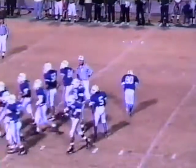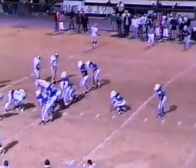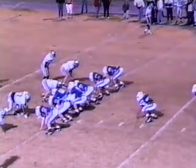We flooded the right side of the field, therefore Damon had the whole left side to run. Big play. Blue Devils are at the Farragut 34. First down and 10 for the Blue. This drive started at our 11-yard line.